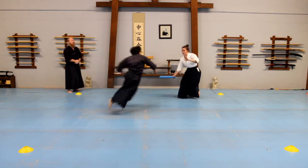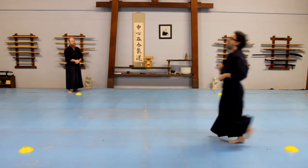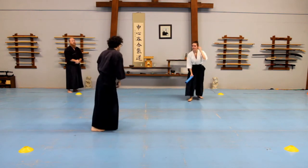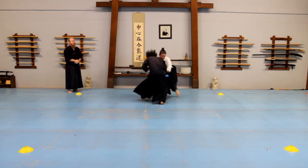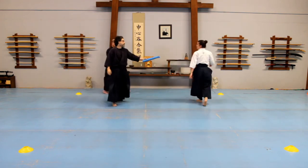Ready? Go. 1, 2, out of bounds. Reset. Ready? Go. 1, 2, 3, 4. Stagnation, weapon disarm. All right, good. Yame. All right, so you guys get the idea.